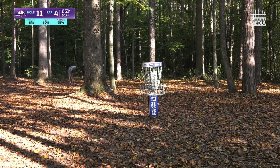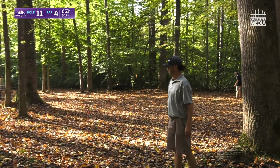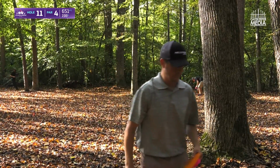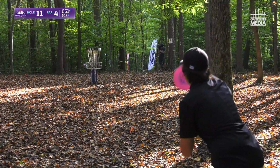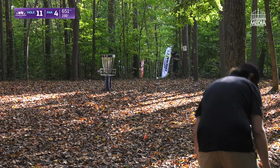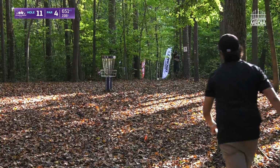Oh, and Gregg dancing on the basket, touching the chains. That's about as close as you can get from that distance. Oh, man. And Jordan knows it out of his hand. Just didn't. He wants that one back.